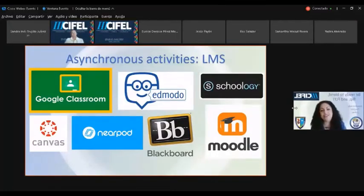Asynchronous activities, on the other hand, are not at the same time. We are in different places and we are working at the time that each of us prefers. For asynchronous activities, it's really recommended to have an LMS, a learning management system. It could be difficult to believe, but there are many teachers who don't use an LMS. They are still asking for content and homework through the telephone, or maybe through email or through WhatsApp. And this is a mess.